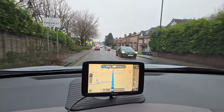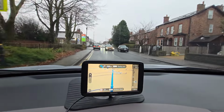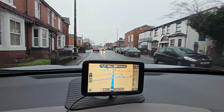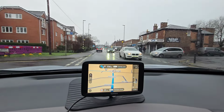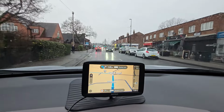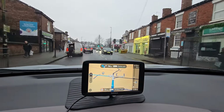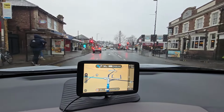After 300 yards, turn left. So the road is a bit tighter here, so what I just did was to ease off a bit. As you can see, the car in front is also easing off. So check to make sure there's no one going to be on the zebra crossing here by the time I'm there. Definitely nobody. So check mirrors before you go around this delivery van. I am going to be turning left, so I've already checked my mirrors and signalled left.